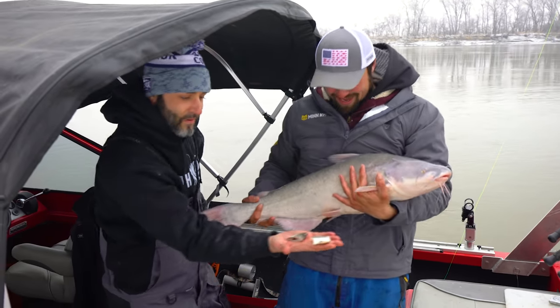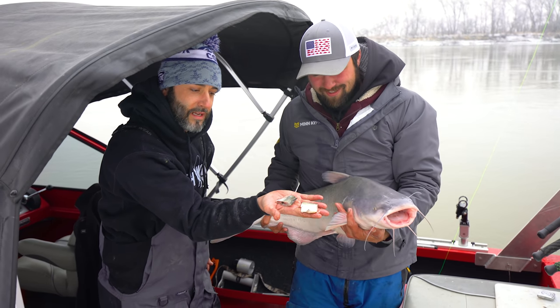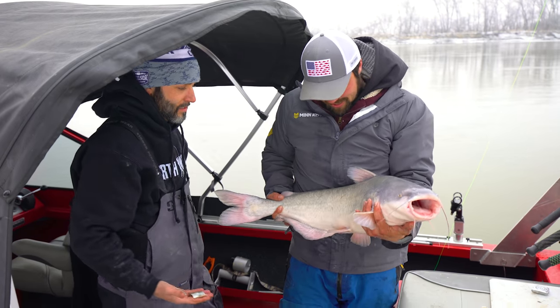I'm gonna show you something funny. I pulled this out of the net from the last two fish. We were wondering if they were coming on heads or bellies. They're coming on bellies. Nice gut pockets.